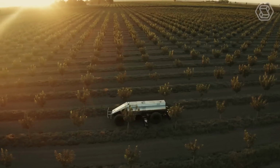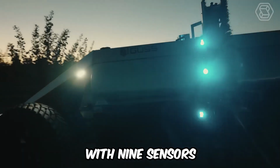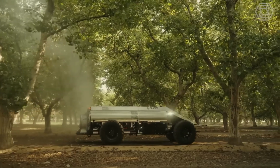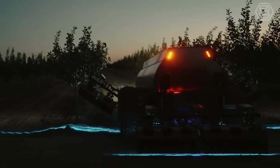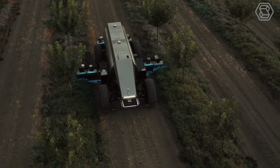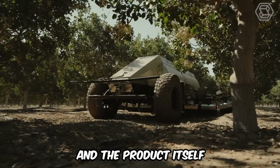Gus Herbicide utilizes a sophisticated weed detection system with 9 sensors that accurately identify, target, and spot spray weeds on the garden floor. By integrating this advanced technology, this technique ensures precise herbicide application, minimizing material use and drift during the application process. This benefits the environment and increases safety for both the operator and the product itself.